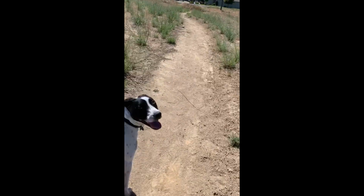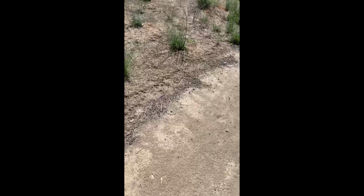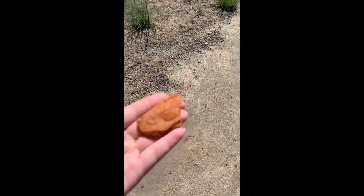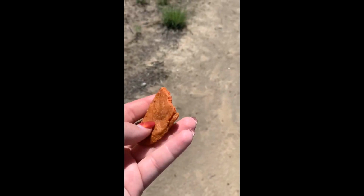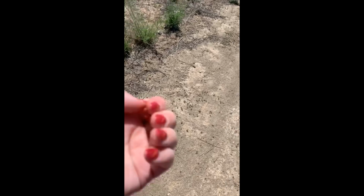And when I say give him a treat, I don't mean pull out a piece like that. No. Because he's going to get full very quickly, okay? I mean a piece like that, or even half of that. That's all the dog needs.